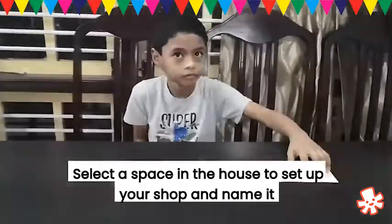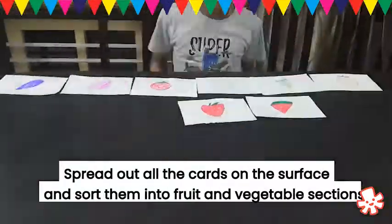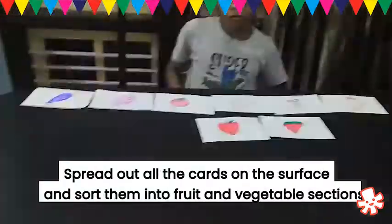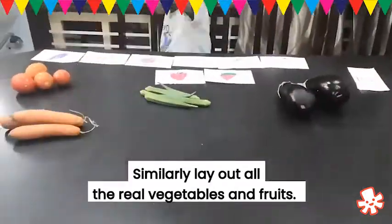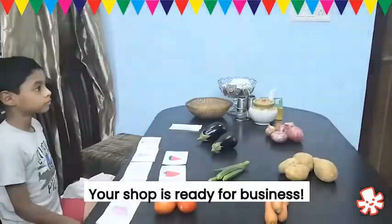Select a space in the house to set up your shop and name it. Spread out all the cards on the surface and sort them into fruits and vegetable sections. Similarly, lay out all the real vegetables and fruits. Your shop is now ready for business.